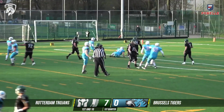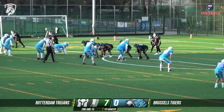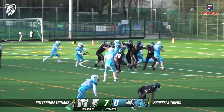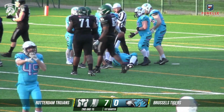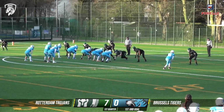And yes, that's an early tackle. I think that's a tackle for loss. Time to go back to the offense, and a second down for Walker. Hands it off. No, and there's a fumble by the Trojans, and I think the Tigers recovered it. Yes, they did. The Tigers recovered this. It's a tie game.